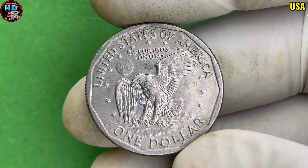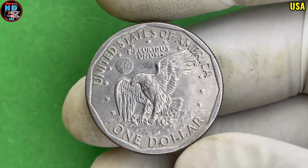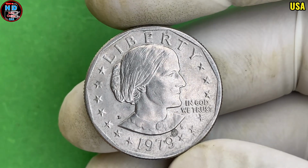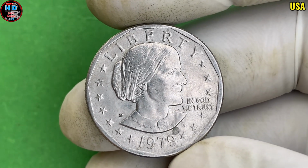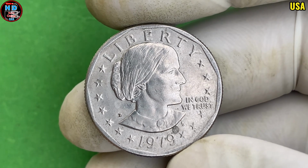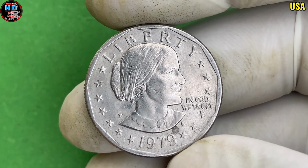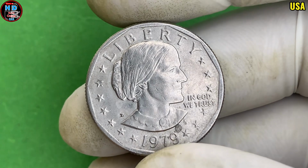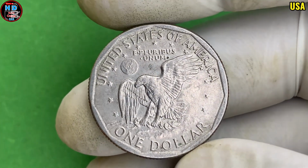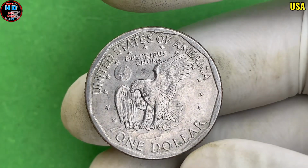The 1979 Eisenhower dollar represents the end of an era in American coinage. As the last issue of the series, it has gained a special place in the hearts of collectors. While millions were minted, only a select few hold extraordinary value. If you happen to own a rare variety or a high-grade example, you could be in possession of a true numismatic treasure.